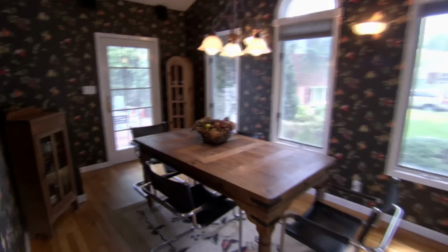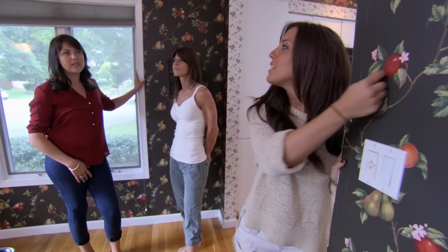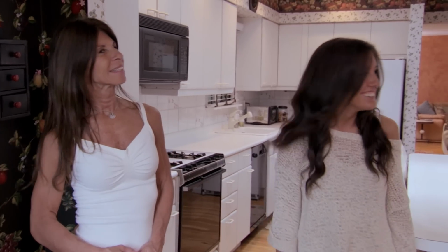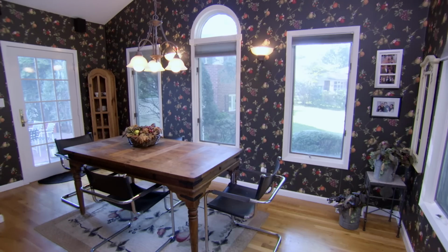What have we got here? I feel like this is like the Willy Wonka room where you could scratch and sniff and actually lick it too. I tell you what, if you could lick that wallpaper and it tastes like apples, it would stay 100%. It's a selling feature. I have to say, I have never ever seen black floral wallpaper. This is a first. I mean, do you find this room gets dark?